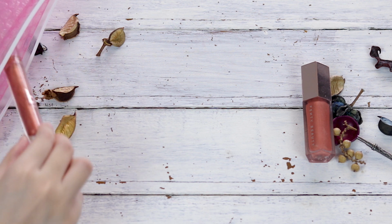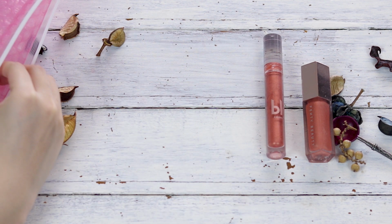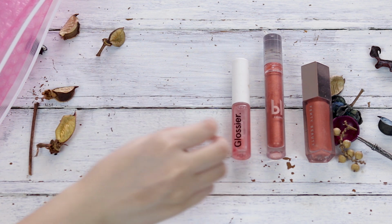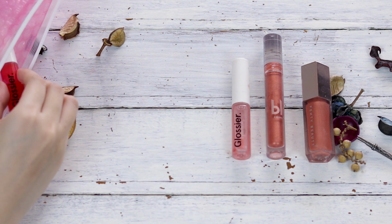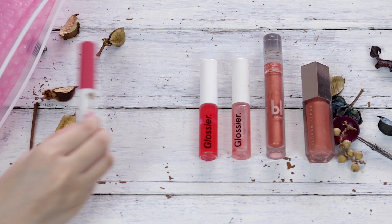If you're like me who's a sucker for glazed, lustrous, shiny, plump looking lips, then you know that anytime is a good time to put on glosses, no matter how hard the summer heat gets. Just like how it is right now.